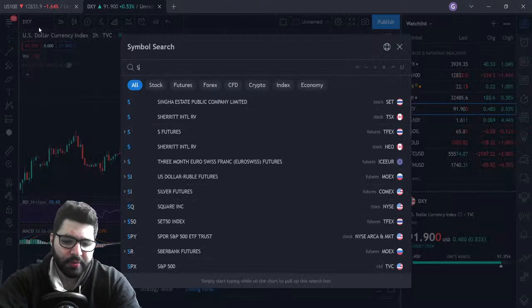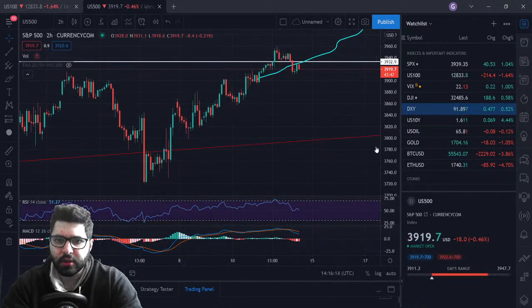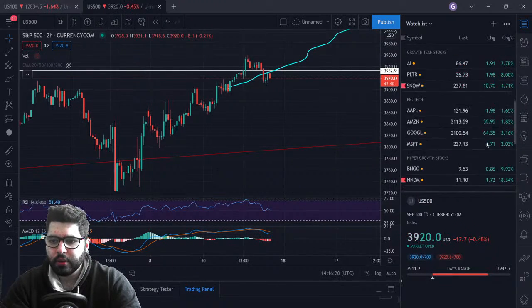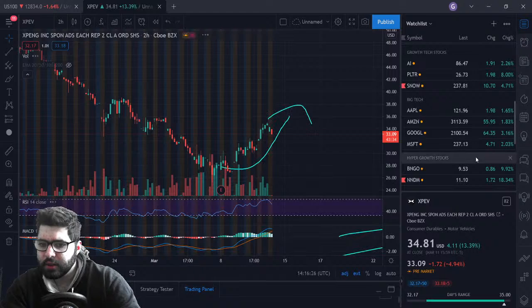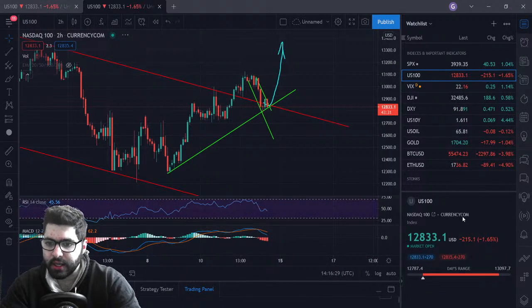Let me see how the S&P is reacting to this. It should be negative as well. Yeah, there you go, 0.5% to the downside on the S&P. And you see Palantir 4.4% to the downside, XPeng 5%. Yep, looking quite negative, and it might stay that negative for today.